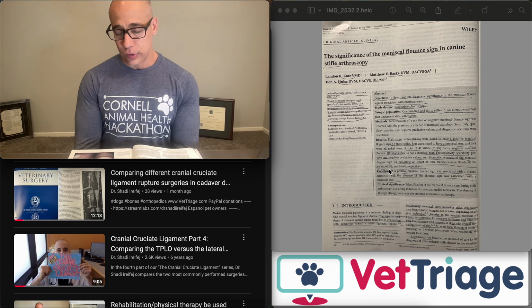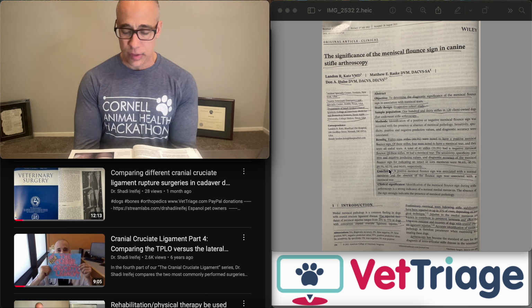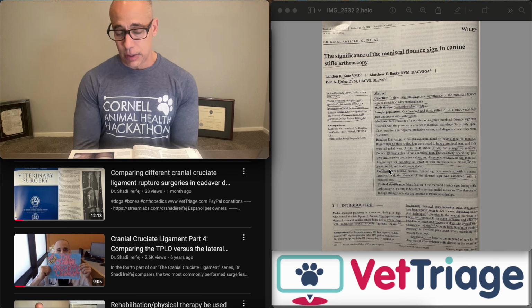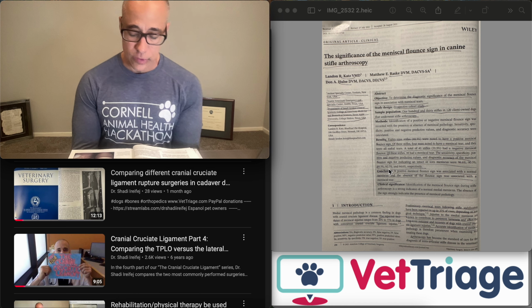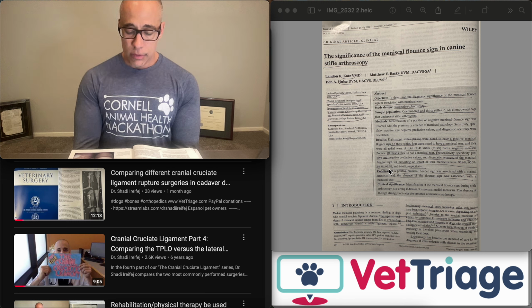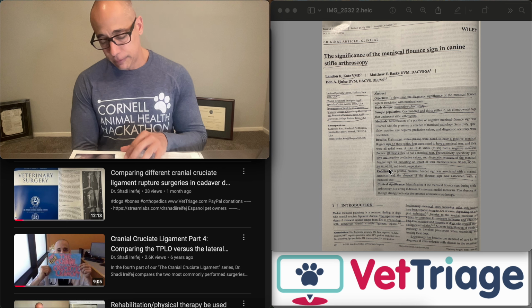External forces during scoping can also cause this fold to be present in the free margin of the meniscus. Disruption of the fibers or meniscal attachments can produce variation in or eliminate the fold or buckling appearance of the free margin. In people, the absence of flounce is a strong predictor of the presence of a medial meniscal tear. The meniscal flounce sign has been reported to be a normal finding in dogs.